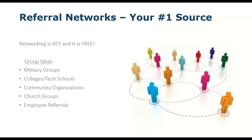It's on the administration side, and you would just create your new referral networks. You can put in email addresses of people that you would like to be notified about any new job postings you have. And then when you post a job, you just select the different referral networks that you want to send those specific jobs out to.